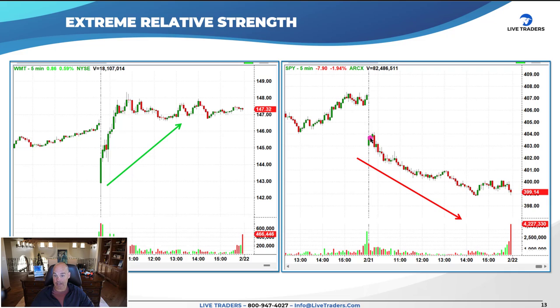The market gapped down and rolled. I mean, just got crushed. Walmart gapped down and just ripped. Just absolutely ripped. It went up like $6. It was one of the biggest days Walmart's had in months. Seriously, look at the trading range of Walmart yesterday. It was one of the biggest days Walmart has had in many months. And it did it while the market was getting crushed.